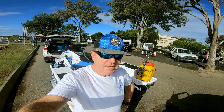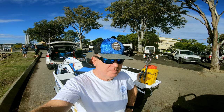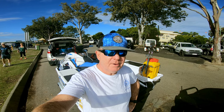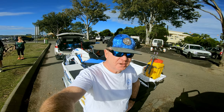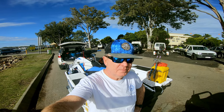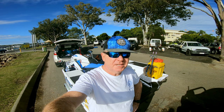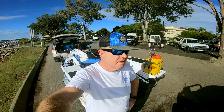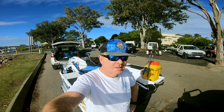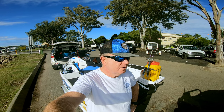Back at the ramp, and did all right today. A couple of the big cobia and the two cod there, Murray cod, and the minimum size 45 centimetres. So did well to get those two. One was about 48, and the other one was about 55, 60 centimetres. So quite happy. But the cobia was the best. The cobs was about 1.2 metres. So that's very nice eating and a good day out.